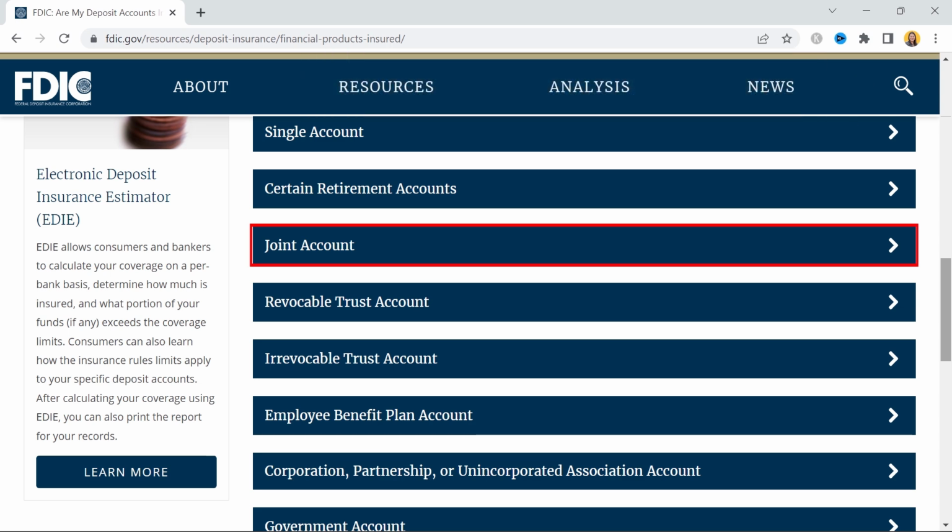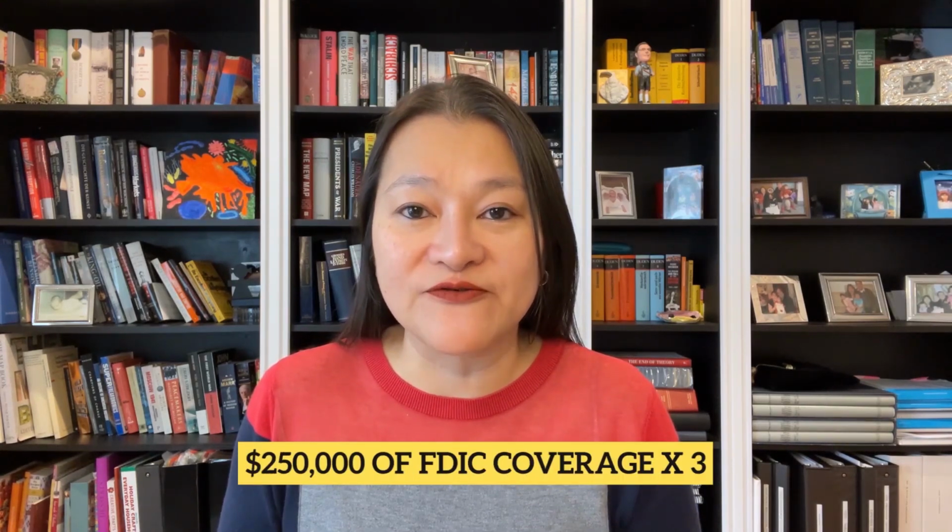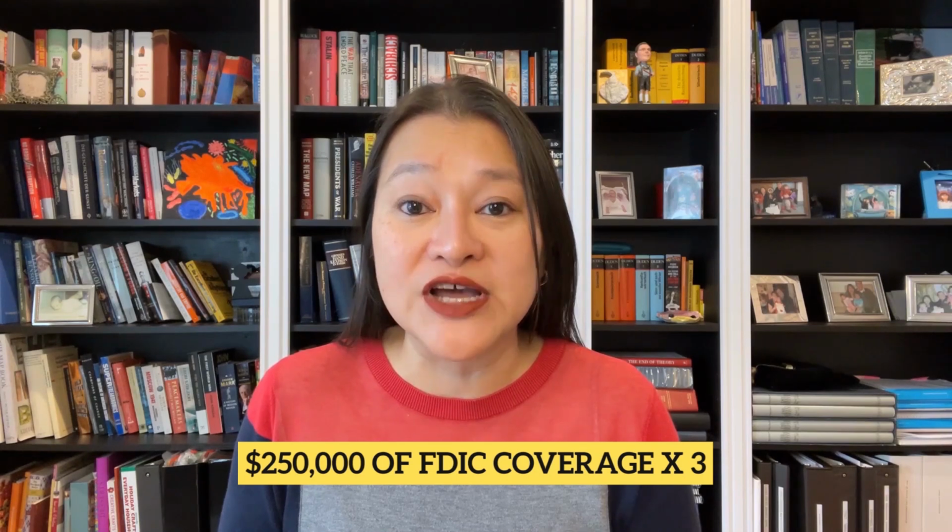To get more details on what qualifies as a joint account, we can click on this arrow here. This also means that if Marcus, his sister, and I owned a joint account together, I know, weird, but it's just an example. If all three of us shared a joint account, that joint account would be FDIC insured for up to $750,000. That's $250,000 of FDIC coverage times 3 for the three of us whose names are on the joint account.